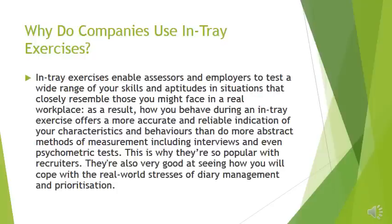Why do employers use in-tray exercises? In-tray exercises enable assessors and employers to test a wide range of your skills and aptitudes in situations that closely resemble those you might face in a real workplace. As a result, how you behave during an in-tray exercise offers a more accurate and reliable indication of your characteristics and behaviors than do more abstract methods of measurement, including interviews and even psychometric tests. This is why they're so popular with recruiters.